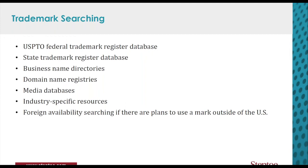One thing I want to mention about the domain name registry, because as of now, if you have a company, people expect you to have the same website name for your company. So that's something to consider when you choose a name, whether the name is already a domain name used by other people, because then you cannot use the same domain name for your own business, which people nowadays expect you to have as the same domain name as your company name or your trademark name. So it's good to search the domain names as well.